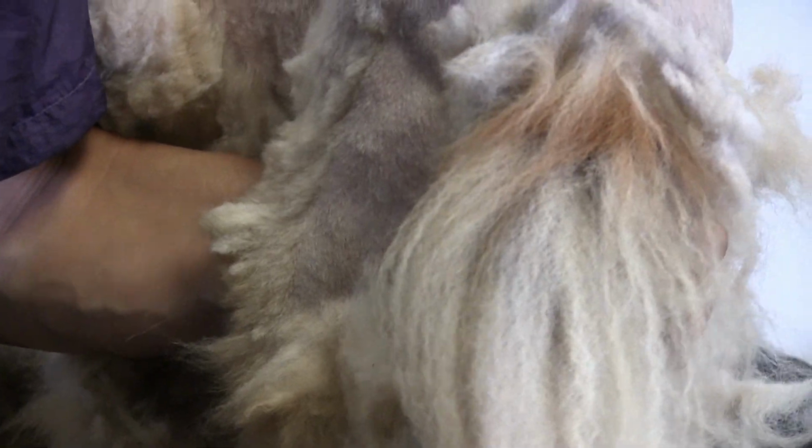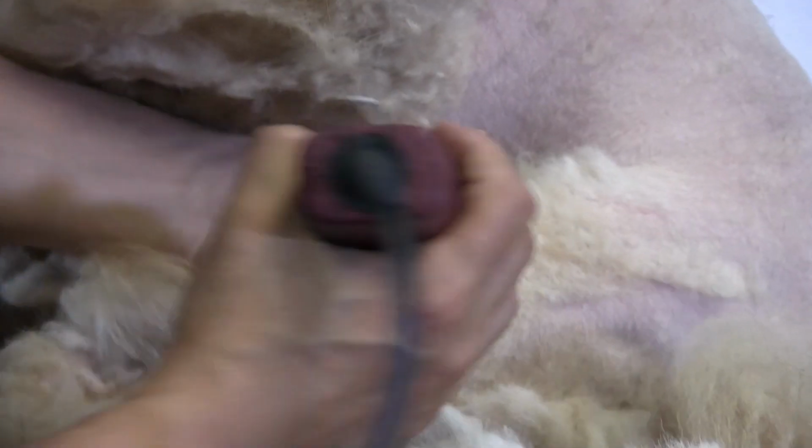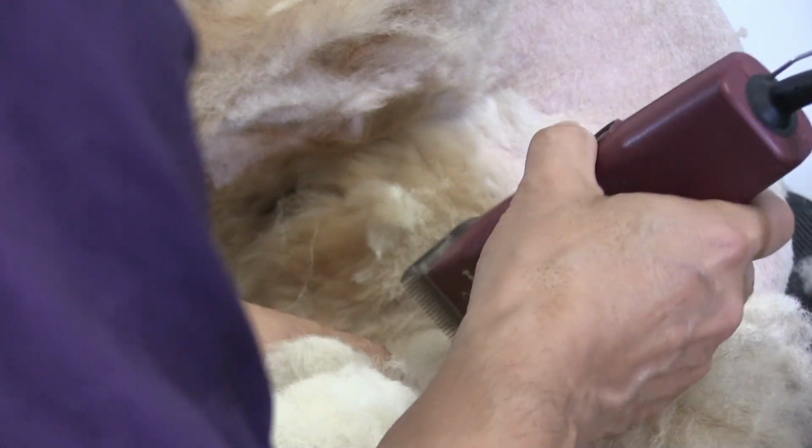It's okay, mama, it's okay, baby. And just at least get that pressure off of it. Oh, it's okay, sweetheart. It's okay. Oh, good, good. You want to sit? You sit. It's okay.